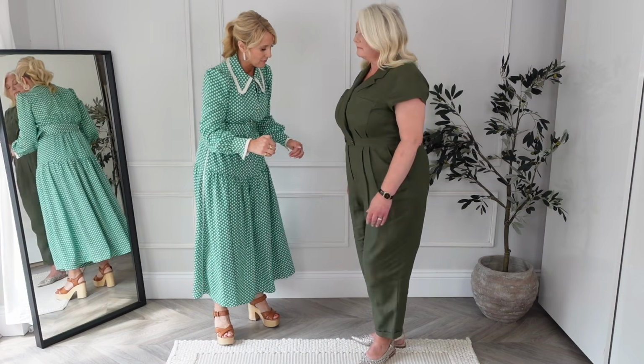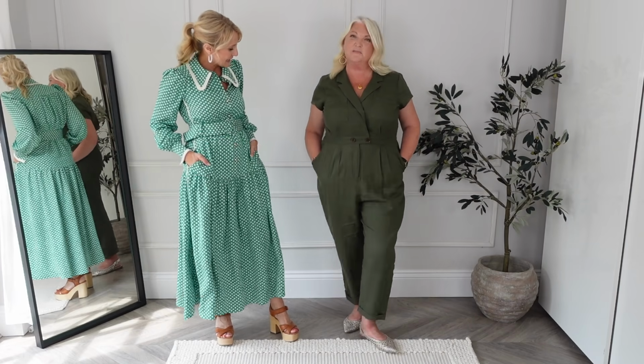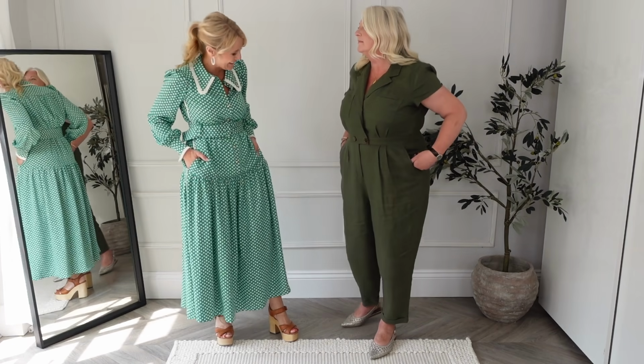If you just turn back round again. We've got pockets, we love pockets, like my dress. Got just really big pockets. That's to put all the Lego in. It went past Lego. From school, maybe. Yeah, exactly.